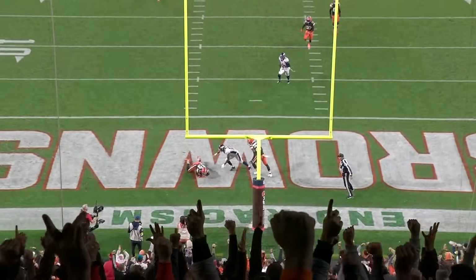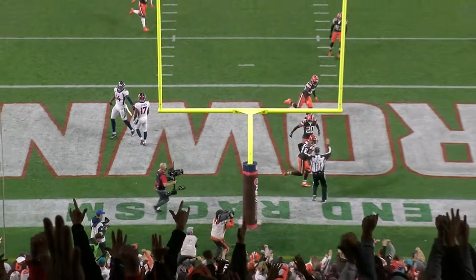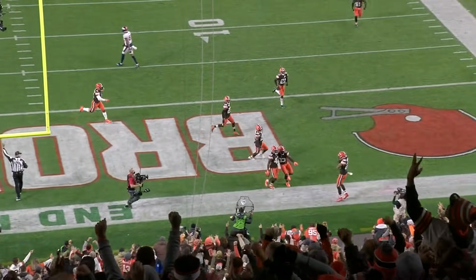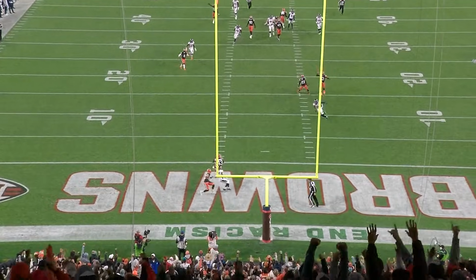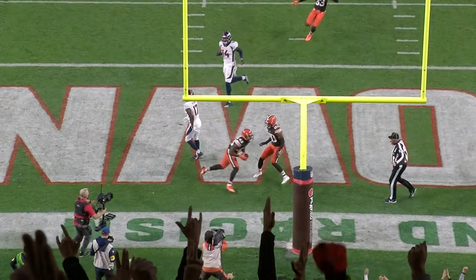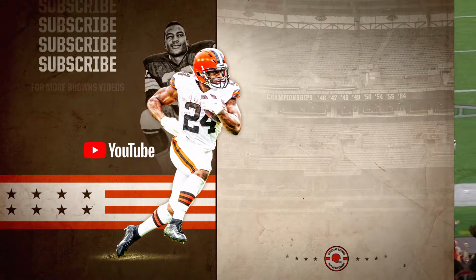And there's John Johnson. Oh, boy, what a nice interception. Troy Hill says, go get it, and he does. He knew as soon as that ball got let go, Troy Hill, it was going to be an interception for his boy John Johnson. And then the celebration is on there in the Dog Pound.